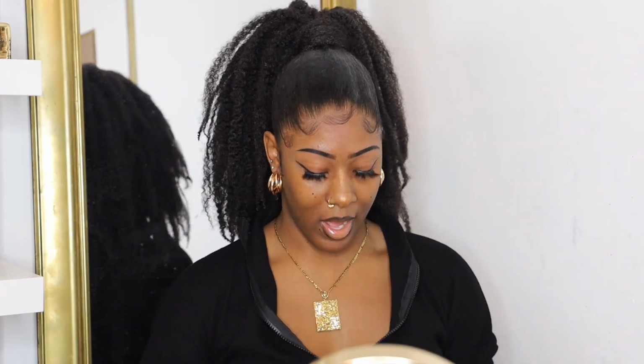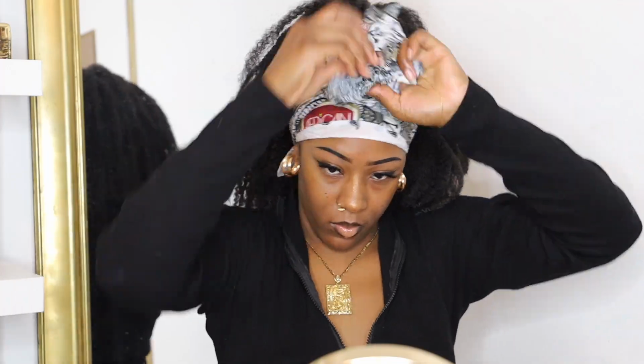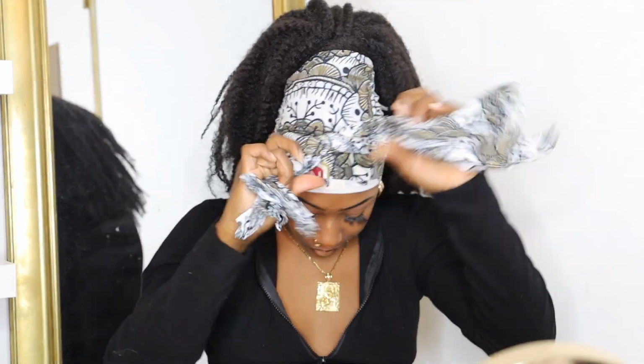Now I'm going to lay everything with 2 scarves. One specifically for the edges and the other for the perimeter of my hair. Alright y'all, so it's been a nice little minute. I think I've had my hair setting for a good half an hour or so. Now I'm ready to go ahead and take it down and see how these final results look.